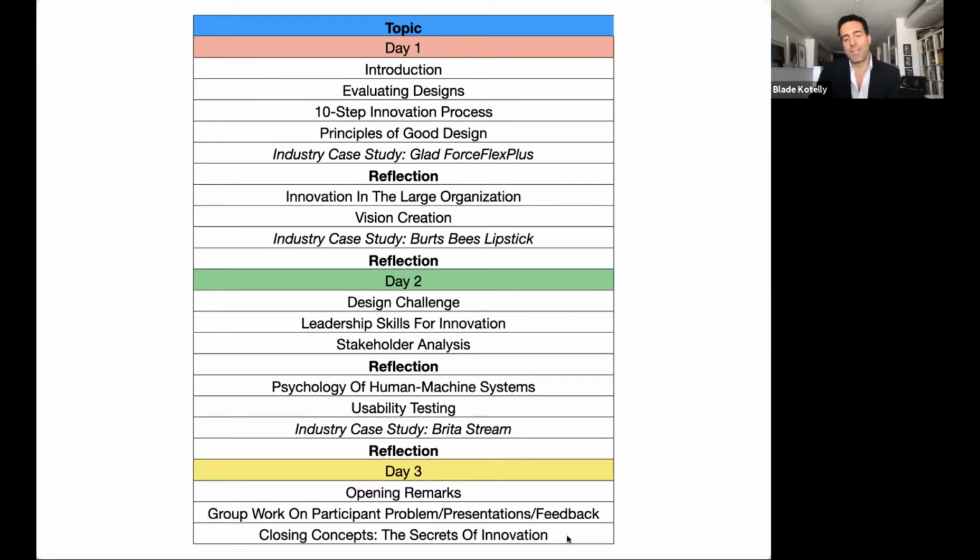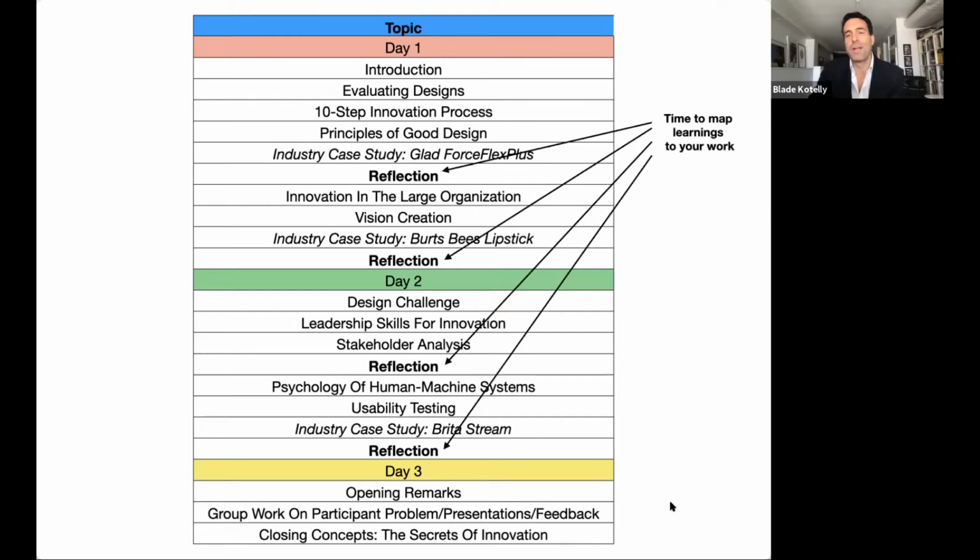And at the very end, we talked about some very interesting secrets of innovation. So some things to highlight are, there's time to map your learnings to your work. As we go through this, we've built in these reflections, and that allows you to think, okay, how would I take this thing and map it to my work? And then ask questions of us so we can help connect the dots more effectively.